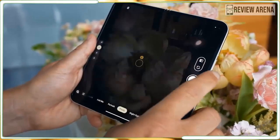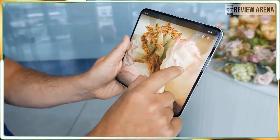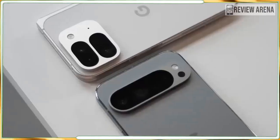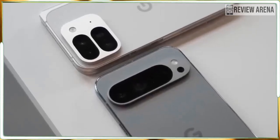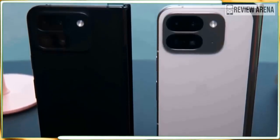I do like that Google didn't skimp on the main screen camera. 10 megapixel is more than double the megapixels you will get with the Samsung Galaxy Z Fold 6's main screen camera. As for why we have such odd telephoto and ultra-wide pixel counts, Google would only say that it made some allowances for fitting the cameras into what is admittedly a very thin system.